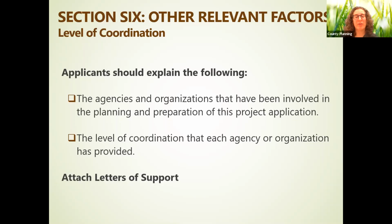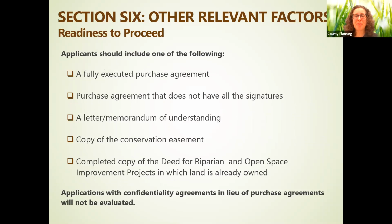Attach letters of support. We have had previous applications where we get lists of people or organizations that do support the project, but there were no letters from these organizations. So again, this will just help you accrue points in this criteria by providing that supporting documentation.